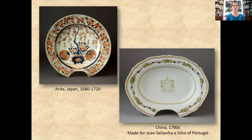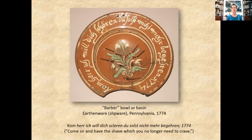The last of the objects I'm going to show you today is this wonderful, if somewhat worn, example that also is from the Winterthur collection. This is a barber bowl that was made by the Pennsylvania German community, and it has the date 1774. Around the rim, it also has an inscription that was obviously intended to make the person who was being shaved smile. It's inscribed, "Come, sir, and have the shave, which you no longer need to crave."